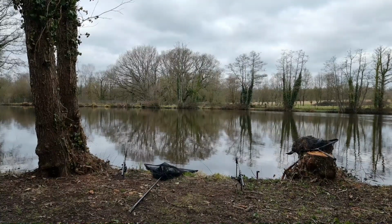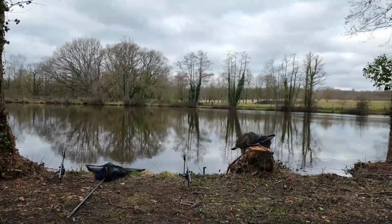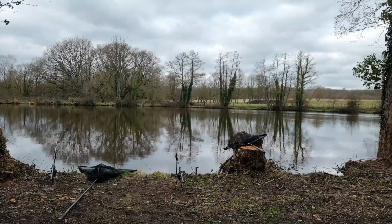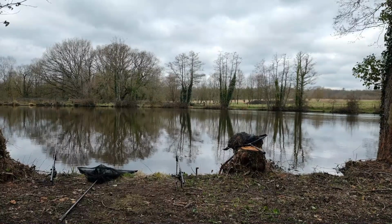Well, here we are on probably the last Monday session on the club lake. It's getting nearer and nearer to gardening time. It's not quite that time yet. It was still pretty cold. I wouldn't say there's a frost, but it is cold.